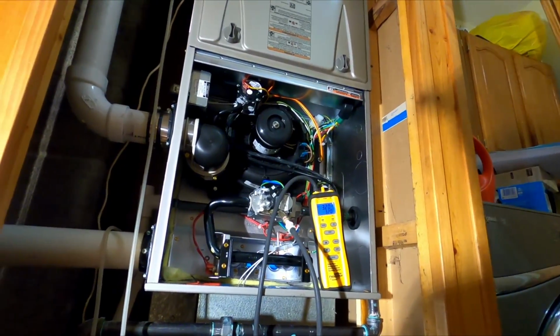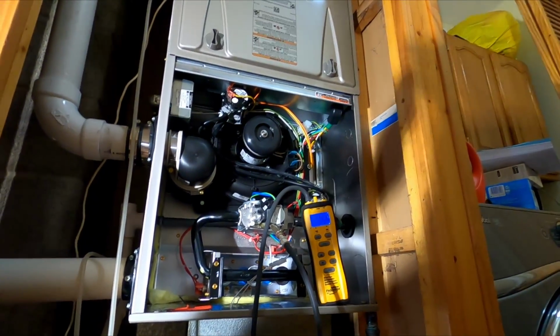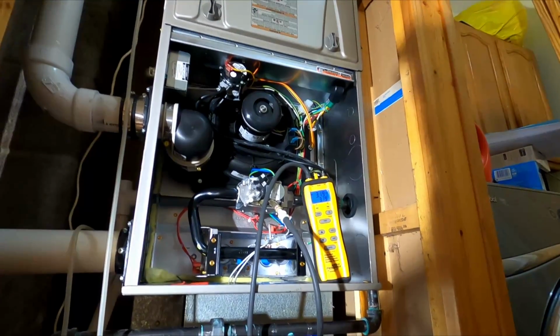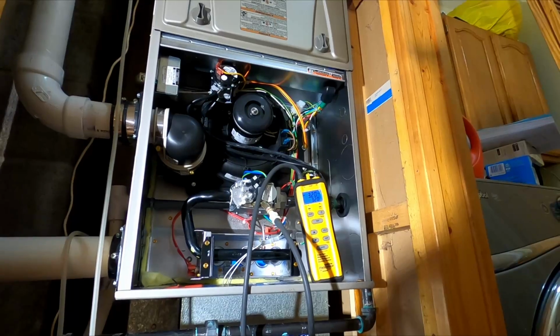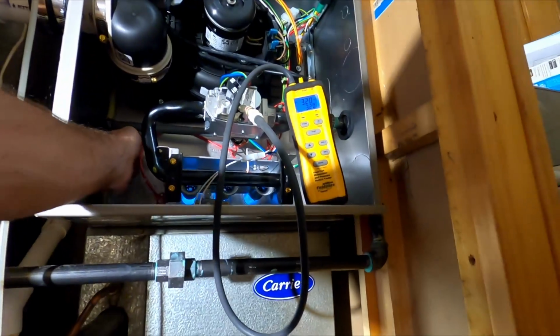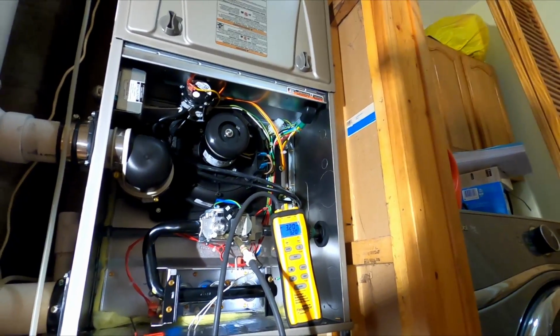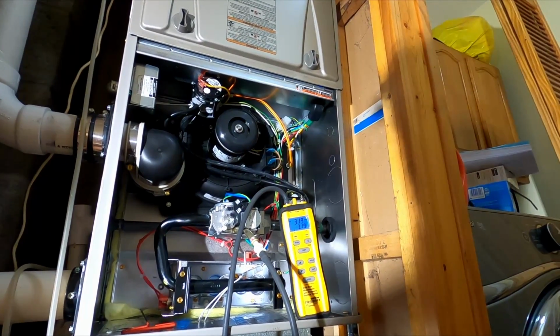Static pressure is a little high. We can take a temperature rise, but I guarantee that's probably where it's going to lay out per the temperature rise. So we'll get a temperature rise on it and see. But I think it's going to be there due to the fact that we got kind of high static pressure. We're like 0.9.